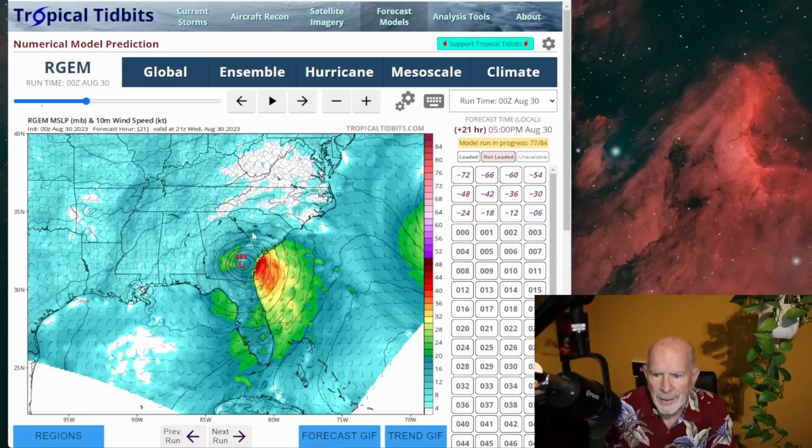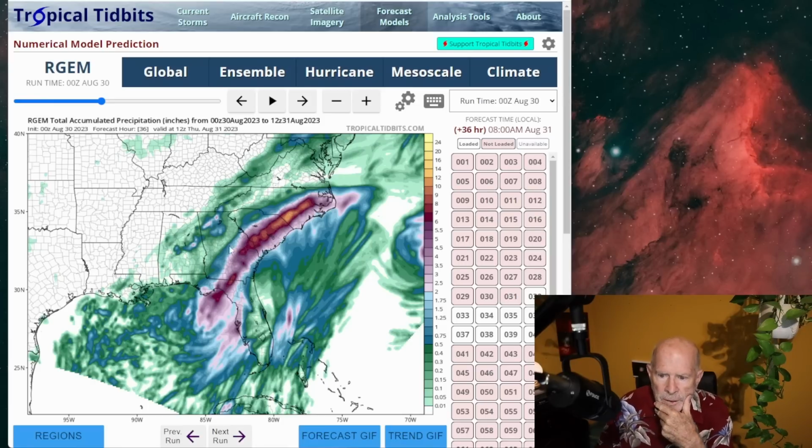And remember, everything on the east side of this storm here will be in the threat for tornado activity, as well as all the other dangers of the high sustained winds and the extremely heavy rains that'll be associated with that. Speaking of that, let's take a look. And the computer models here, this is the same model, the RGEM, and it's showing a band of very heavy rains of 4 to 6 inches to 8 inches, and some locations might even see 12 inches of rain.